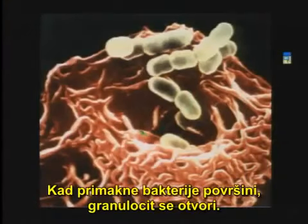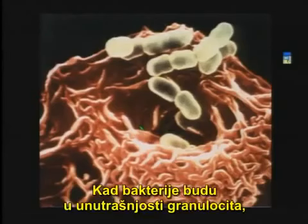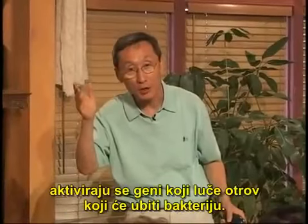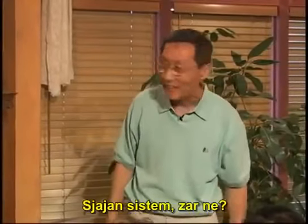Okay. Once it comes closer to the surface, now it's sort of what? It opens up. Then it just eats them up. Then once the germs get inside, new genes are turned on to produce some poison to kill these germs. What a system, right?